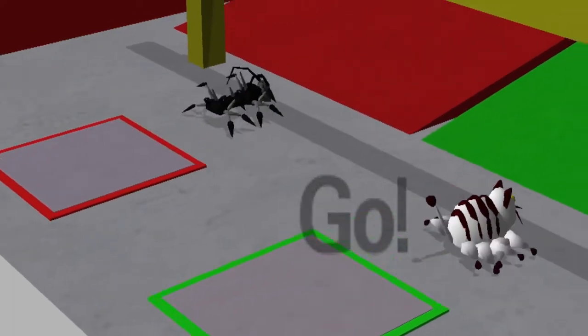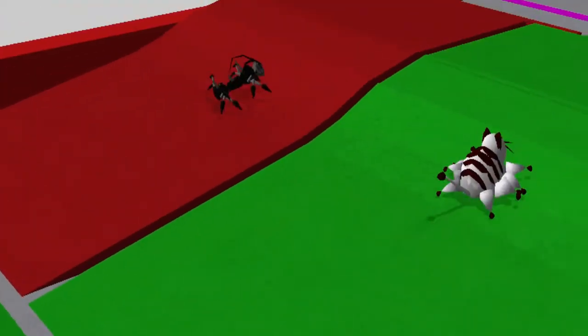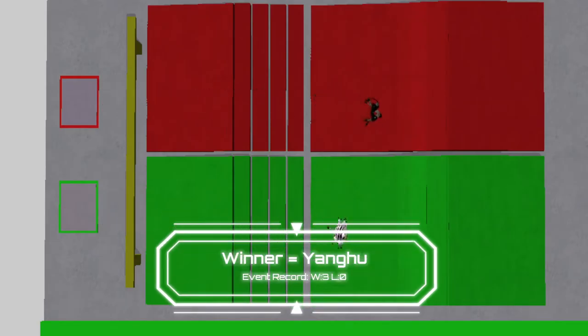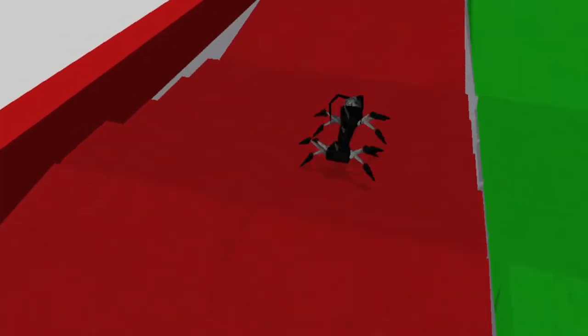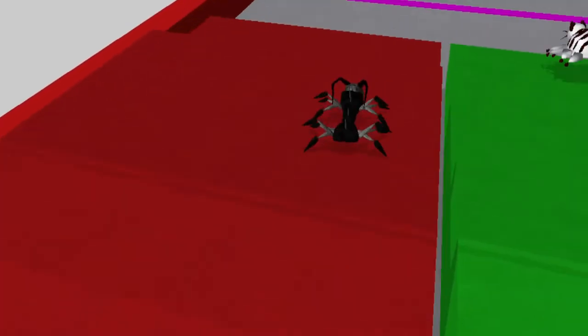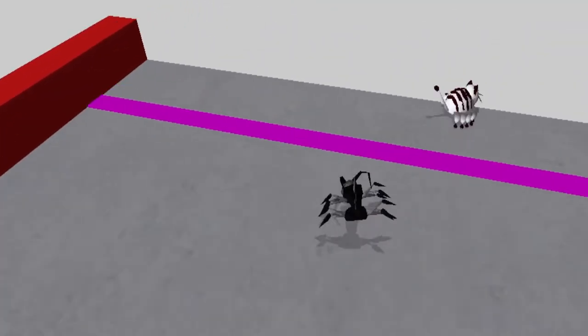3, 2, 1, go. And away we go. 5TN2 has a speed advantage, but stumbles on top of the second hill and turns advantage straight over to Yanghu, who capitalizes and wins. What an unfortunate set of circumstances there for 5TN2. He will feel robbed.